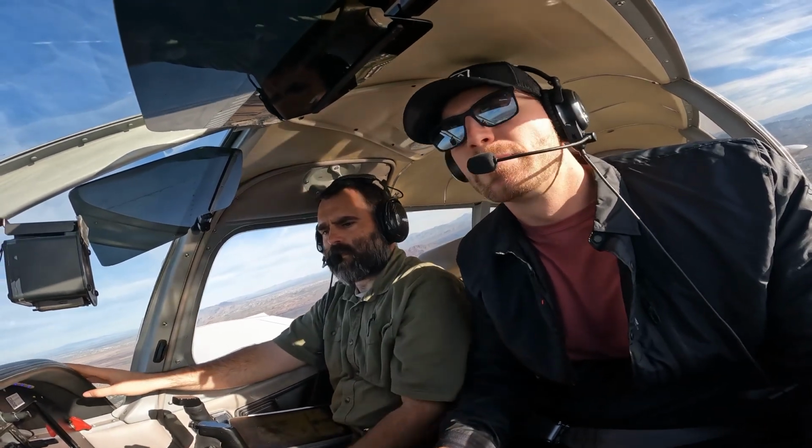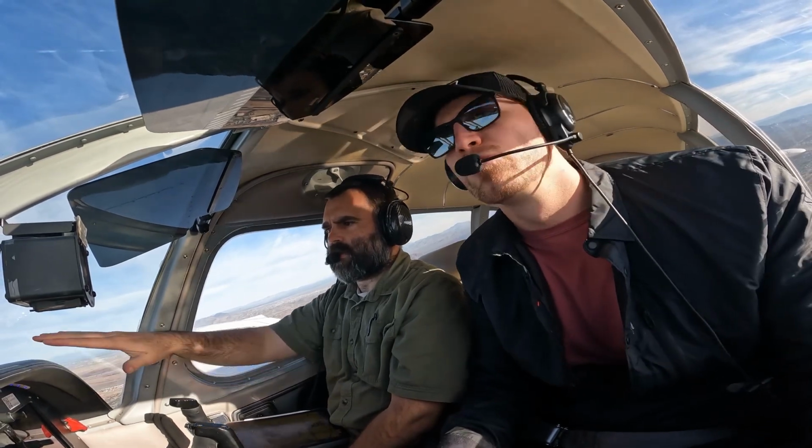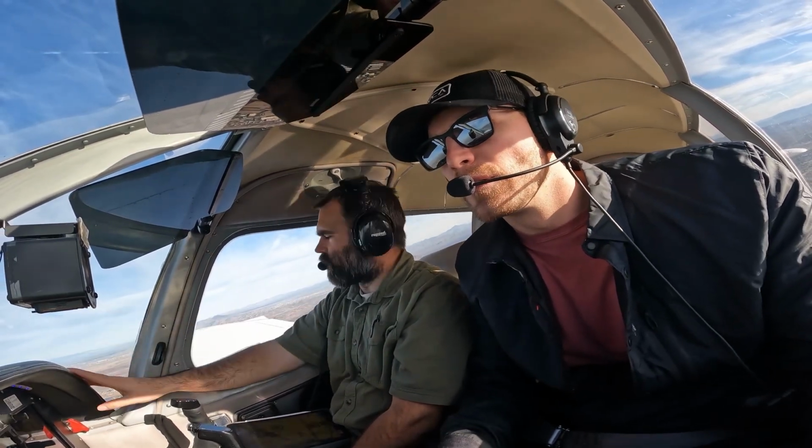Oxford 1122, runway 4 right, clear to land. We can start turning to the left to intercept that.